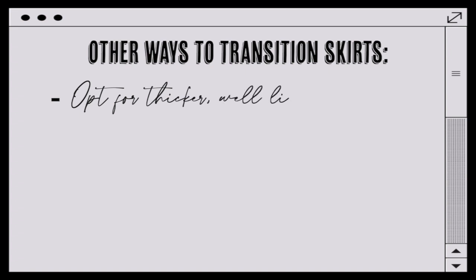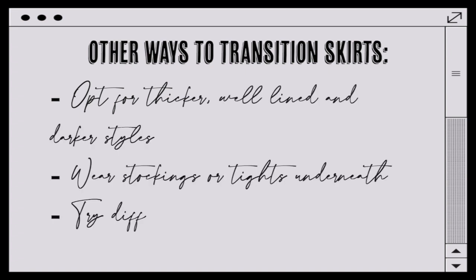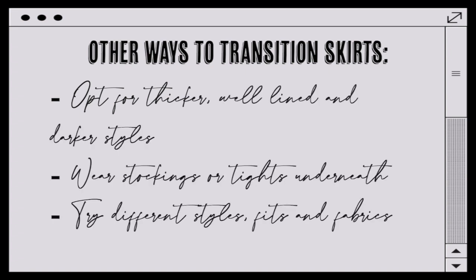And finally, other ways to transition bodycon skirts or skirts in general would be to go for thicker, well-lined, and darker styles, wearing stockings and tights underneath just like with those shorts and dresses, and also trying different styles, fits, and fabrics of skirts, whether they're bodycon, skater, or anything of the sort.